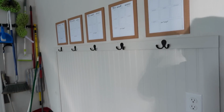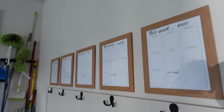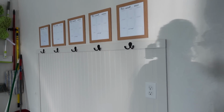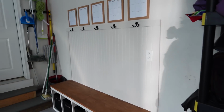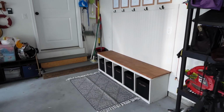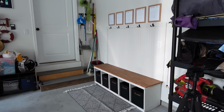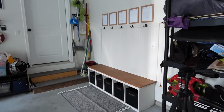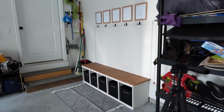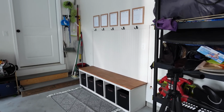The little weekly schedules are perfect. Sorry for the shadow. They're perfect. Everything just looks fantastic, and what a great little affordable project to now have here by the door into our home. We'll be able to have this drop zone for the kids all school year long. They'll know where they're supposed to be. This is going to be so perfect. And sorry for the screaming.